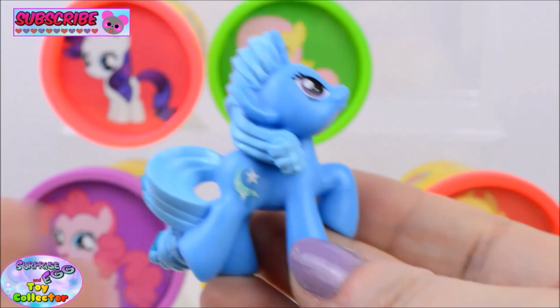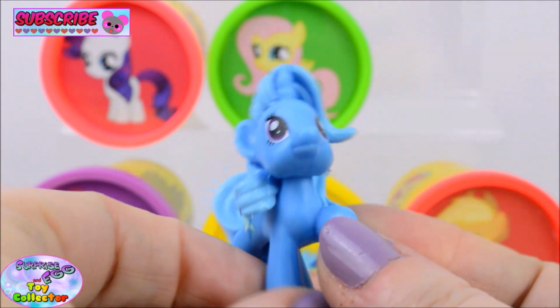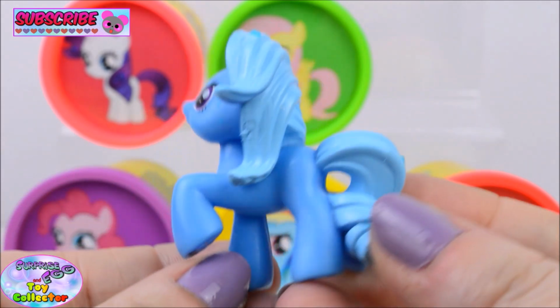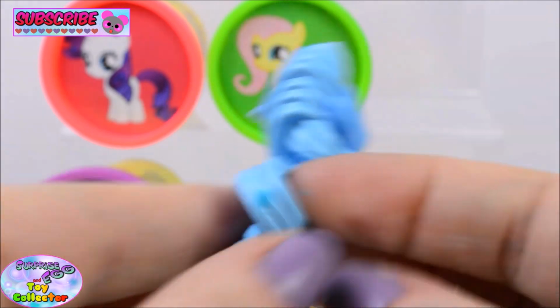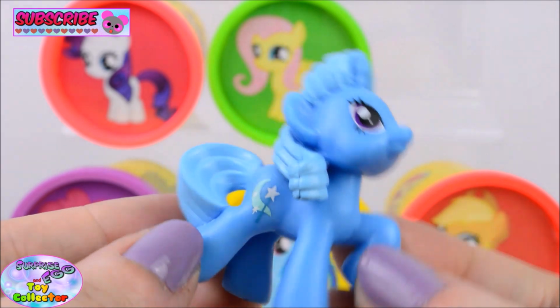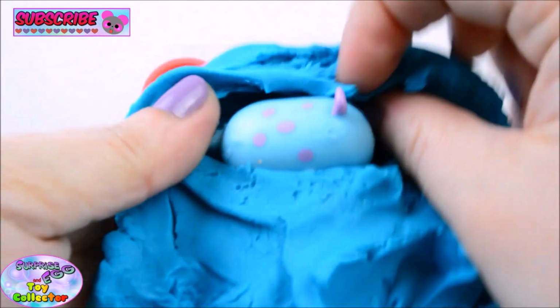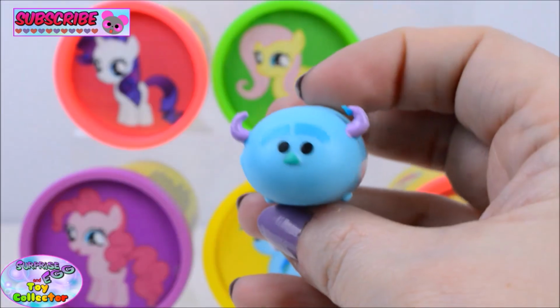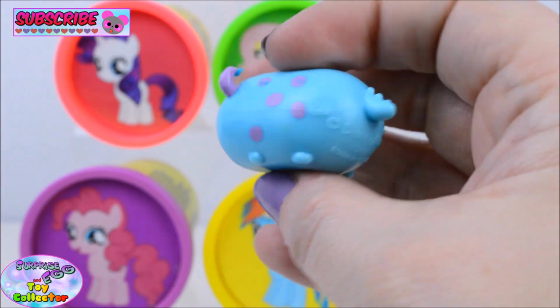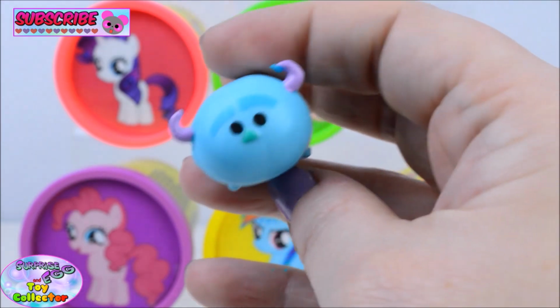Our first surprise today is a My Little Pony, and this is Trixie. And Trixie is blue. Let's see what else we have. We have a Disney Sum Sum, and this is Sully from Monsters, Inc.